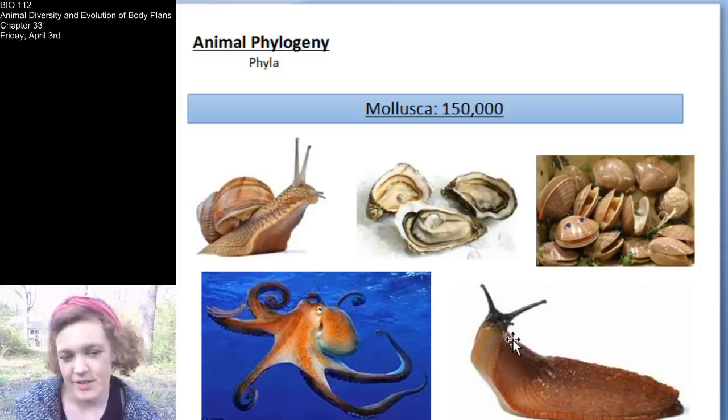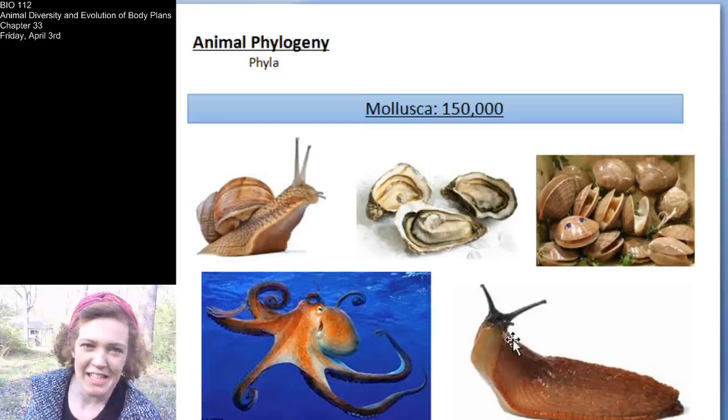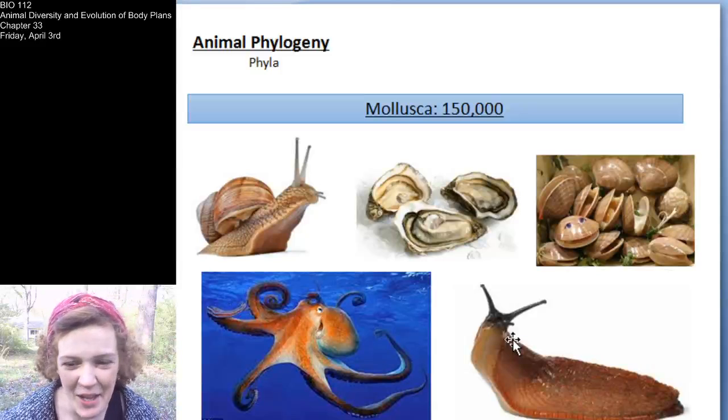This little slug is really hamming it up for the camera. If I do say so myself, that's a hammy slug.